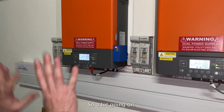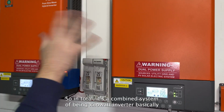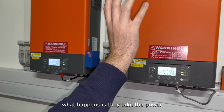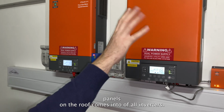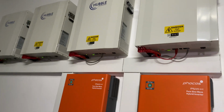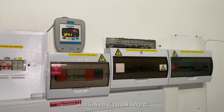Okay, so a lot going on, but like Eric mentioned, these are our inverters. It's 5 kilowatt each, so in total it's a combined system of 10 kilowatt inverter. Basically what happens is they take the power from the PV, which is the photovoltaic panels on the roof. It comes into our inverters, and from here it will feed either into our batteries or directly into our home. And the inverters are also connected to our Eskom grid, which is linked here via a DB board.